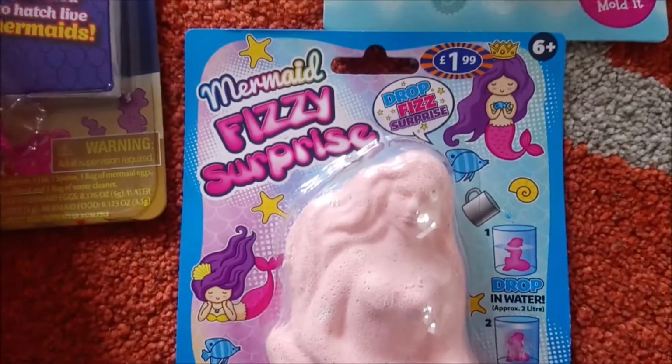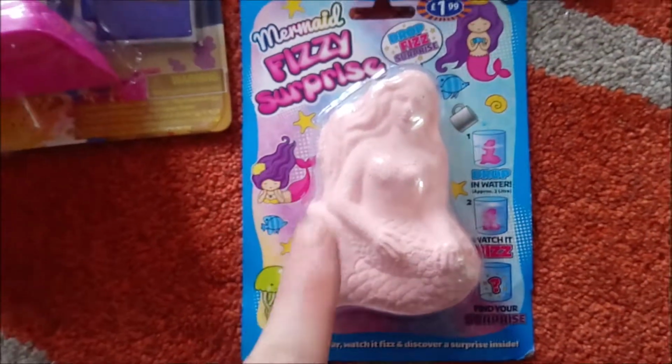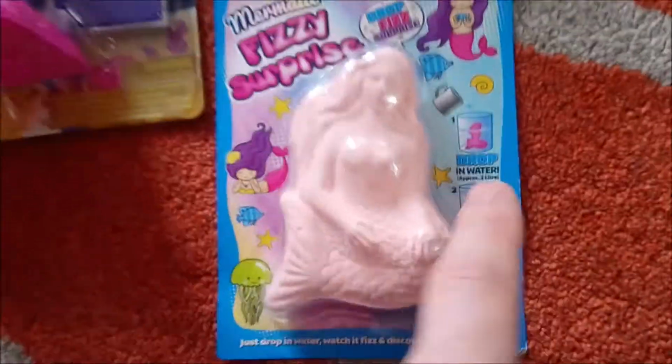It's called Fizzy Surprise. And there's a mermaid inside. Now don't be fooled. Looks like a bath bomb, but it ain't. It's just something you pop in water and there'll be a little toy inside. And that were $1.99. Right, next up.